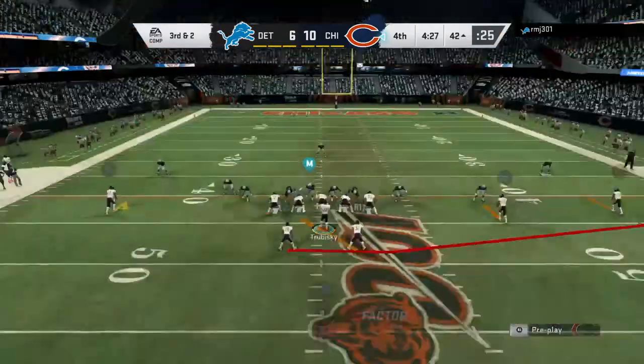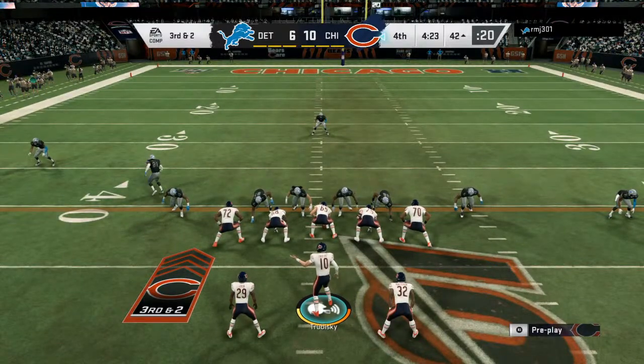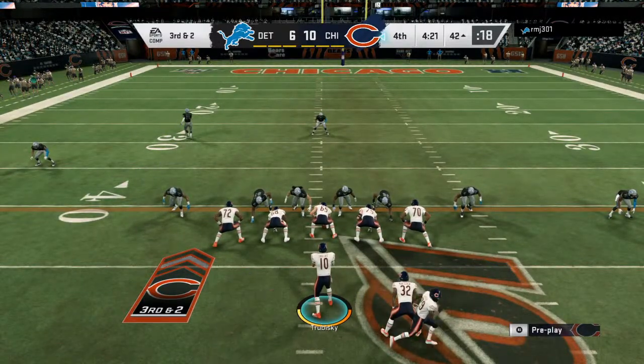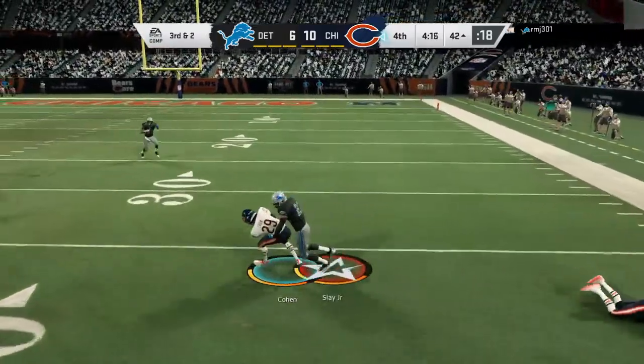2. The Bears on 3rd down. They've converted 3 times in 8 chances. This time they face a 3rd and 2. Now a fake on the give here as they try the run-pass option.